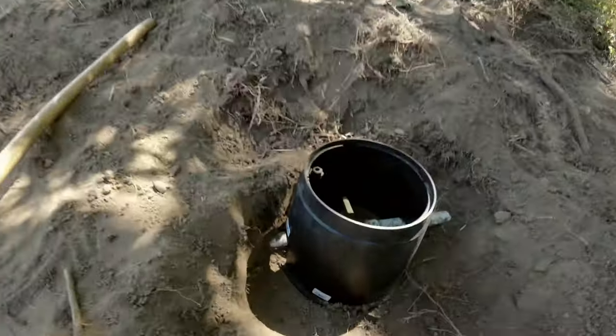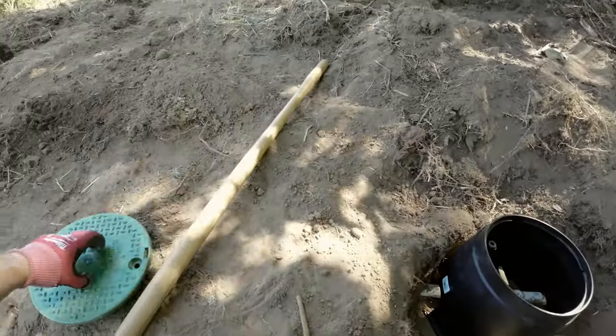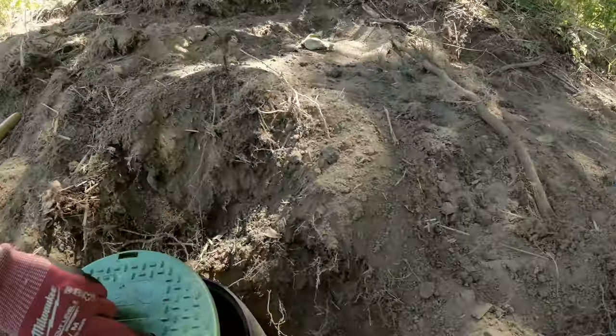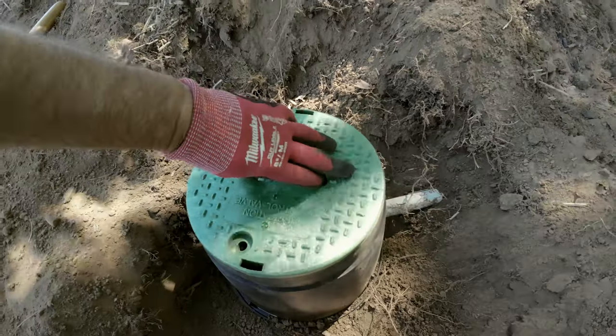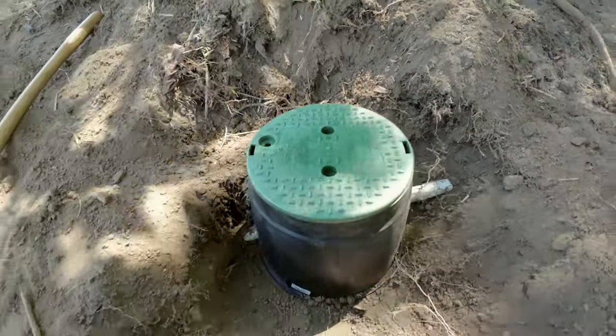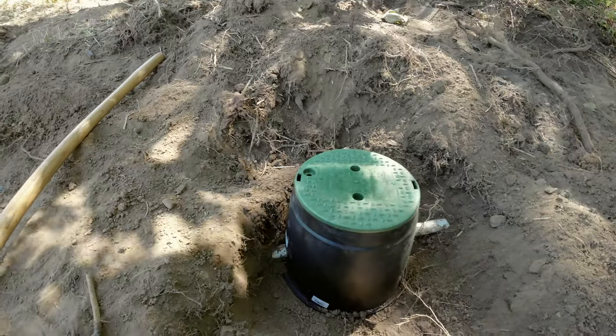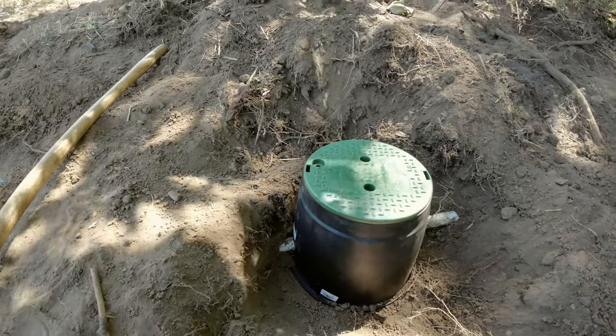All right, nice and level. We're gonna put the cover back on. There we go. Now we're just gonna fill that in with dirt, and we'll be good to go. Well, now we know where it is too.